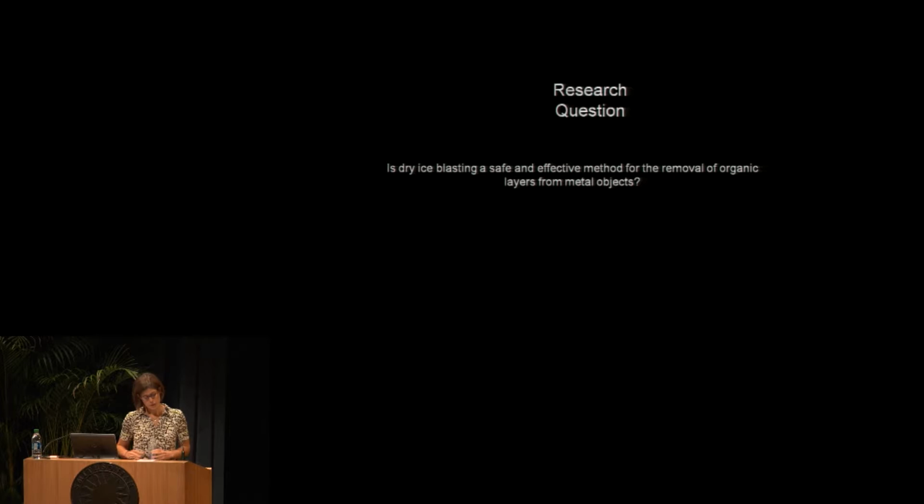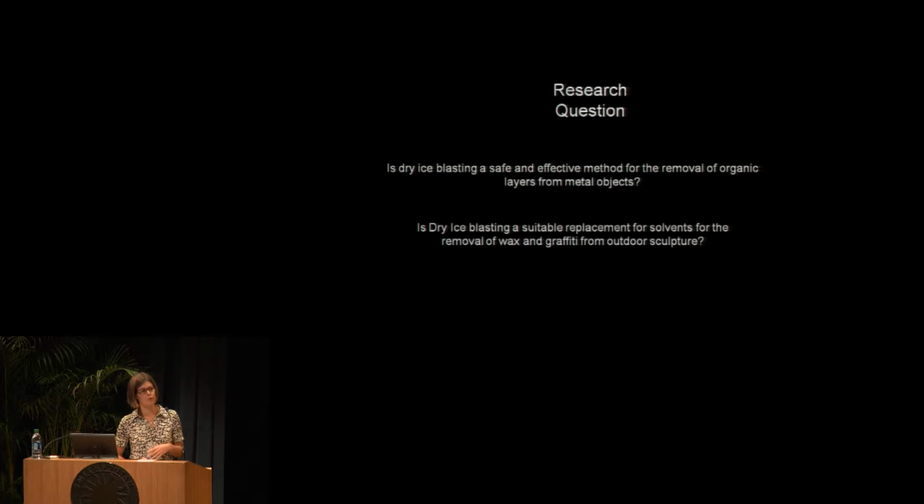Because in industry, the technique is often used for the removal of organic layers, as we've already seen discussed this morning. And also because of its advertised non-abrasive qualities, I really focused my research on it being a replacement of solvents. And here you see the main research question. And then, because I had to narrow it down slightly, of course, I mostly focused on its use for possibly the removal of graffiti and wax from metal outdoor sculptures. And that led all my samples and the layers that I applied.